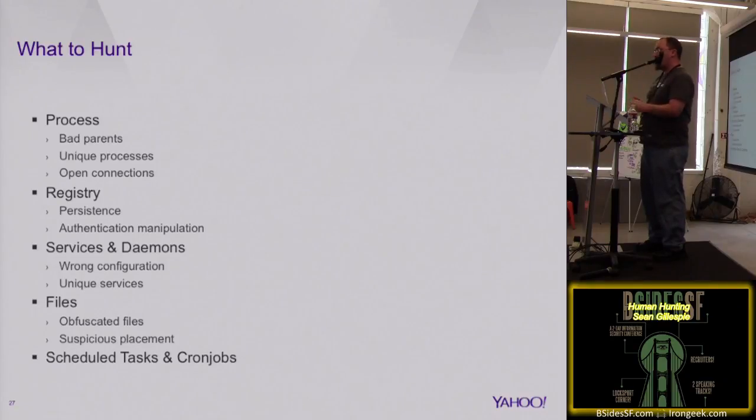Scheduled tasks and cron jobs, especially in Windows, scheduled tasks are a really good lateral movement trick. Cron jobs, really good persistence. These are all areas that you can go looking, especially with a state collection system. Go capture the state of your fleet, and then go do stacking.